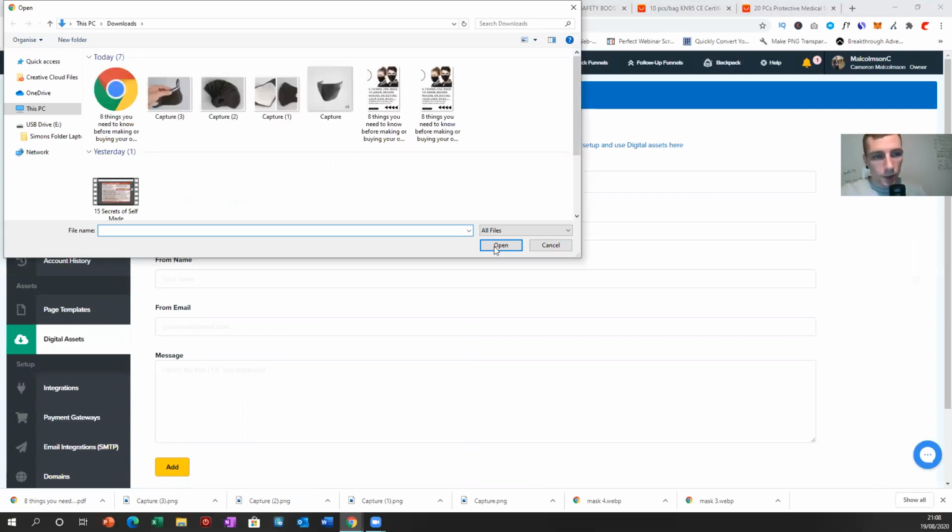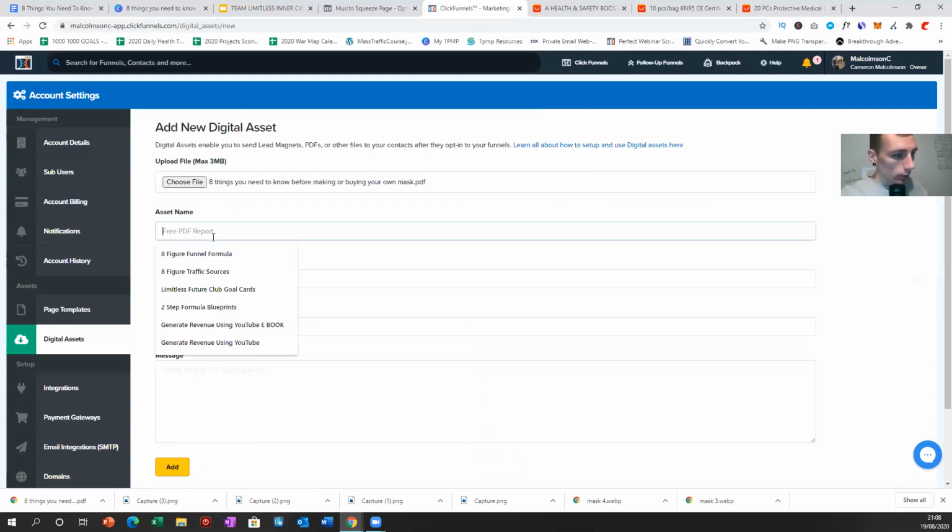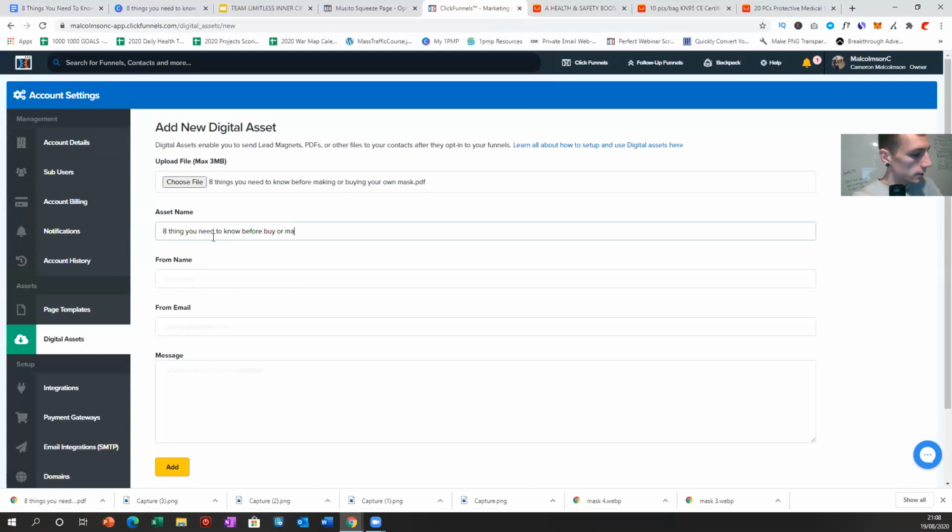And this is the 8 things you need to know before buying or making your own face mask. We're going to call it 8 things you need to know before buying or making your own face mask. Okay, from name, we're going to call it from Face Mask Pros. And then the message could be, here's the free PDF you requested. You're getting this, my friend.